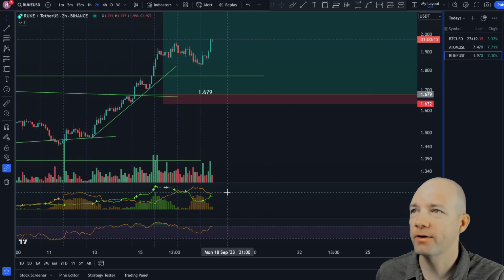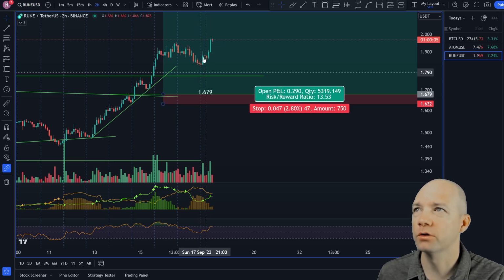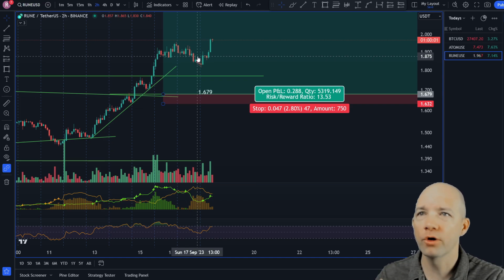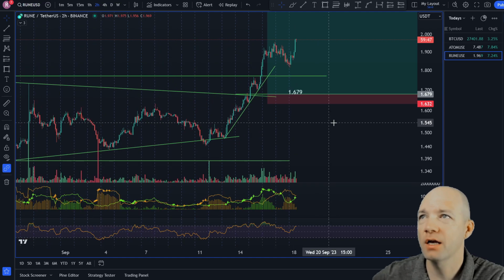You can see my volume aggregation tool showing the sellers waning away and the buyers getting more aggressive. So even though the orange is above the red, that's not necessarily the end of the world. You can see the sellers may have been a little more aggressive, but the buyers supported that. They said, okay, you can sell. We'll just take those shares. We're not going to do any aggressive buying because we're getting so many shares from you. And then it's able to support it. And then look at this. We're making a new high here before we even get the cross. That's pretty bullish, and I'll take it for what it is.